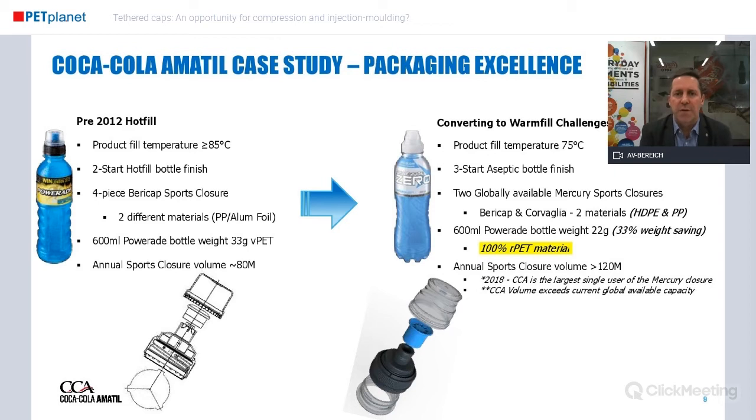In 2012, we converted our Coron blow fill line to a warm fill line, giving product fill temperatures around the 75 degree mark, utilising the three-start aseptic bottle finish. In 2012, and still now, there were two globally available mercury closures, one from Bericap, the other from Covaglia. Both utilised two materials, high-density polyethylene and a polyprop overcap. The Powerade bottle dropped down to 22 grams for that 600 ml, roughly a 30-odd% weight saving, and we now manufacture that bottle out of 100% recycled PET. Currently, we're the biggest user of the mercury closure in the system, at roughly 120 million units per annum.